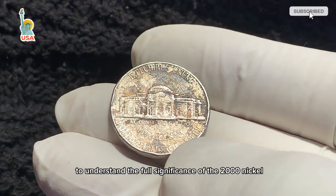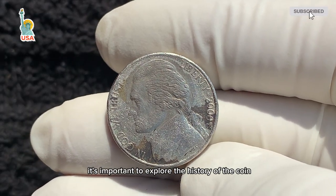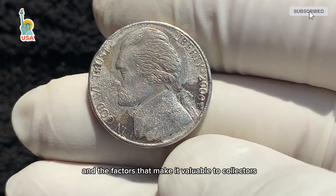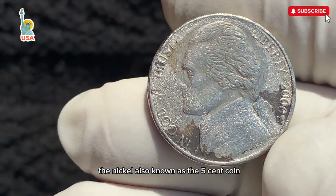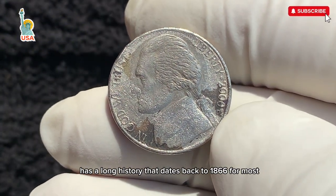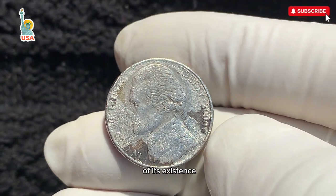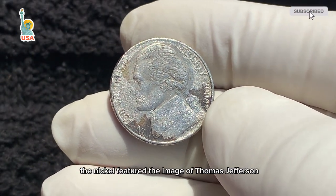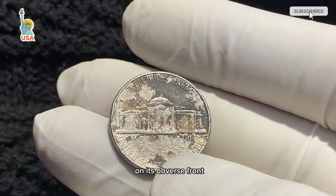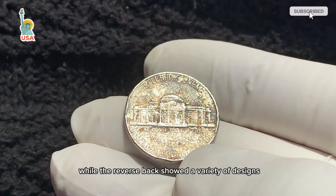To understand the full significance of the 2000 nickel, it's important to explore the history of the coin, its design, its production, and the factors that make it valuable to collectors. The nickel, also known as the 5-cent coin, has a long history that dates back to 1866. For most of its existence, the nickel featured the image of Thomas Jefferson, the third President of the United States, on its obverse, front, while the reverse, back, showed a variety of designs.